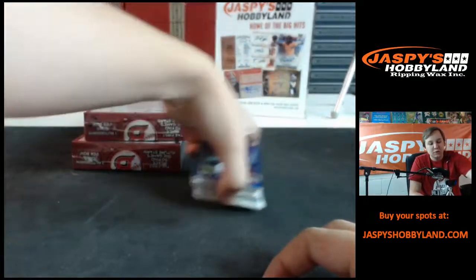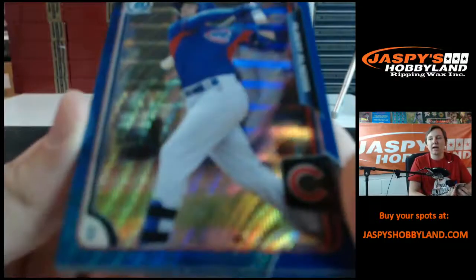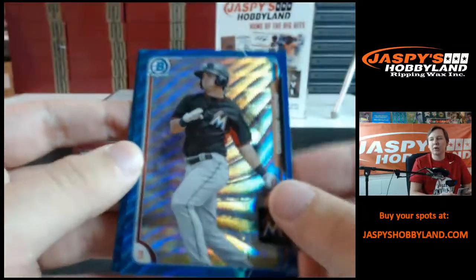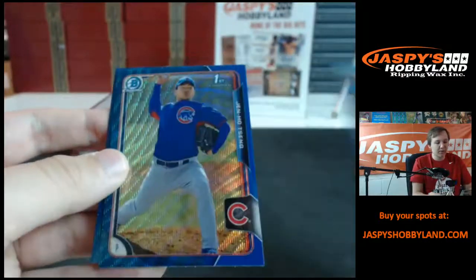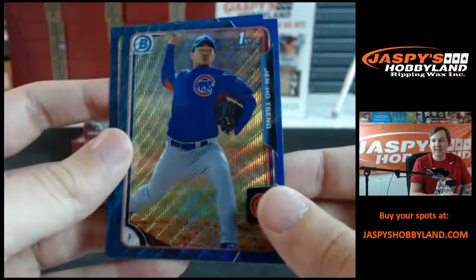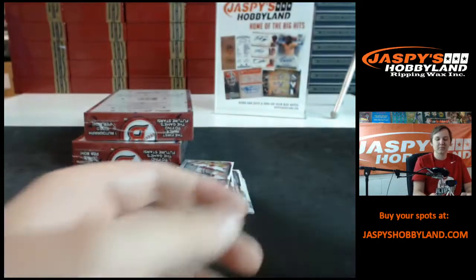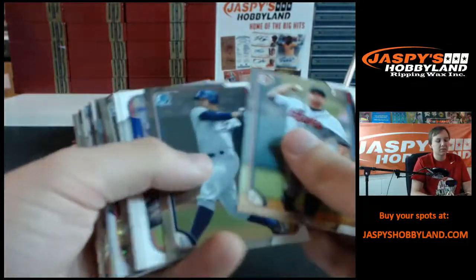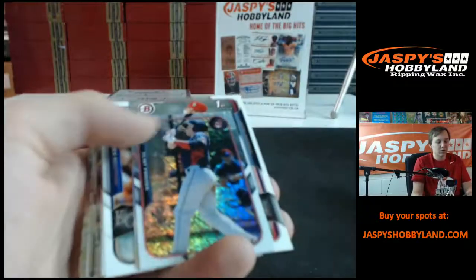So, yeah. Blue Wave. This will go to the chrome slots. We got Albert Almora, Blue Wave. Got Avery Romero, Blue Wave. Luis Heredia, Blue Wave. Jen Ho Sang, Blue Wave. And Taylor Williams, Blue Wave. Blue Wave stack. That'll just go to the chrome lots, so you can put it in with the normal chrome. You got it, sir. Mini Clint Frazier.